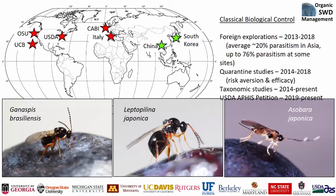I want to point out we were averaging about 20% parasitism at these sites, but we had up to 76% parasitism at some sites in China. We conducted quarantine studies from about 2014 to 2018. These are required to get this material out of quarantine and releasing it in the United States. We're still doing taxonomic studies. We want to make sure that we understand the populations of Ganaspis brasiliensis, which is the parasitoid species that we submitted a USDA petition for.